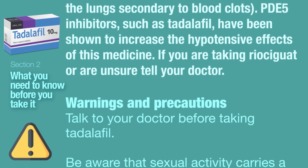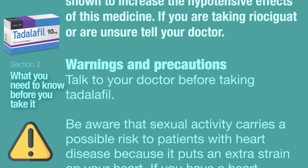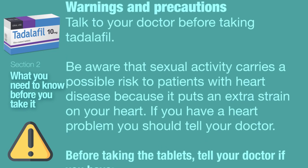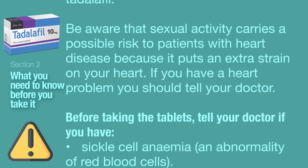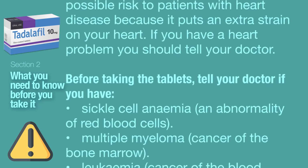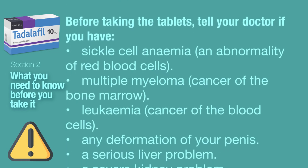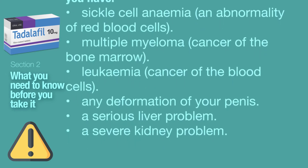Warnings and precautions: talk to your doctor before taking Tadalafil. Be aware that sexual activity carries a possible risk to patients with heart disease because it puts an extra strain on your heart. If you have a heart problem, you should tell your doctor. Before taking the tablets, tell your doctor if you have sickle cell anemia, an abnormality of red blood cells, multiple myeloma, cancer of the bone marrow, leukemia, cancer of the blood cells, any deformation of your penis, a serious liver problem, a severe kidney problem.